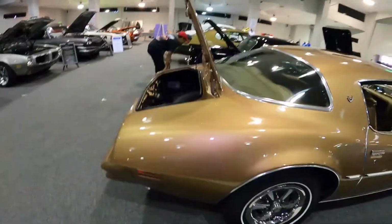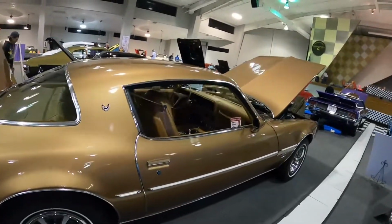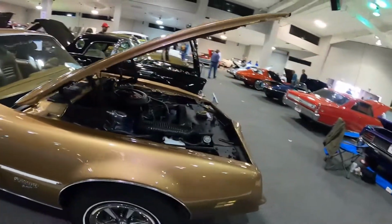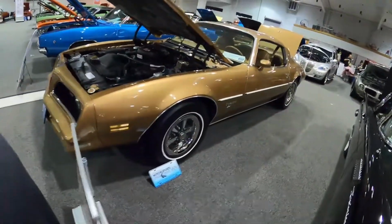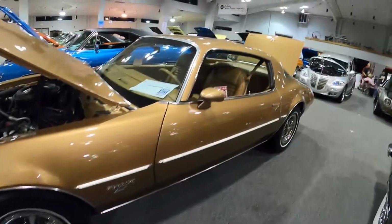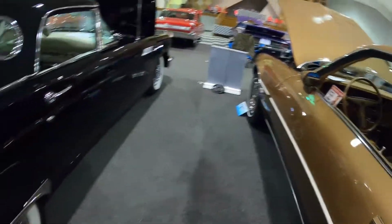Okay, now this is a cool little Pontiac right here. Depending upon how old you are, you're gonna know what this car is. This right here might give you a hint. It's a 1978 Rockford Files replica. Get it out, James. Firebird. Very clean. Sweet car. Oh, look, a T-Bird.